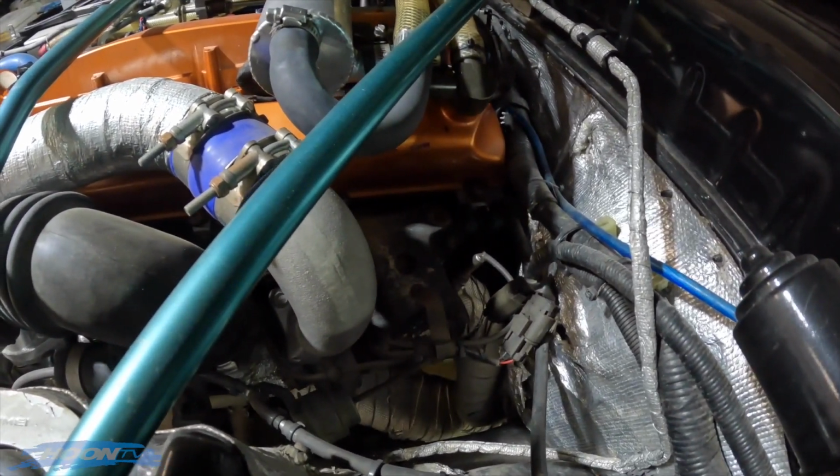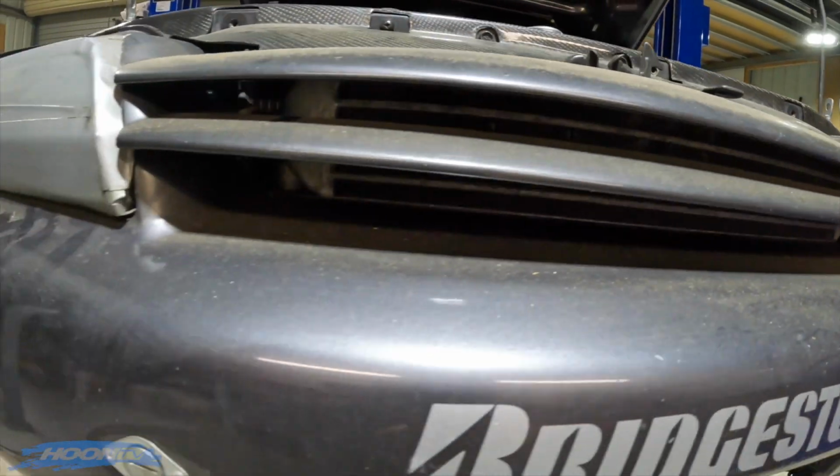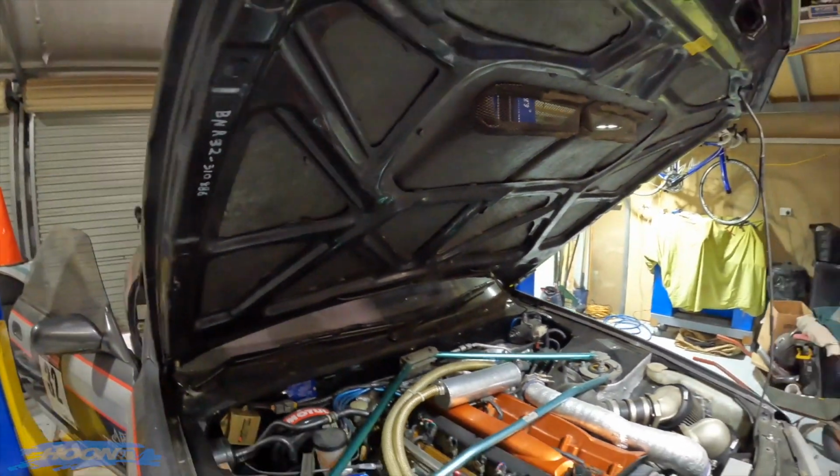With the split dumps, Blitz filters, Koyo rad, ARC engine oil cooler in there, and intercooler. Another engine oil cooler here, carbon fibre bonnet.